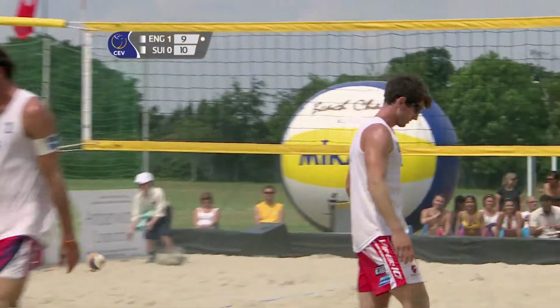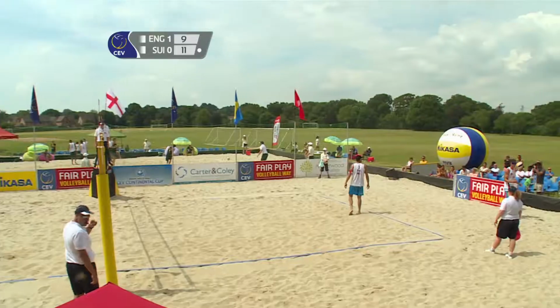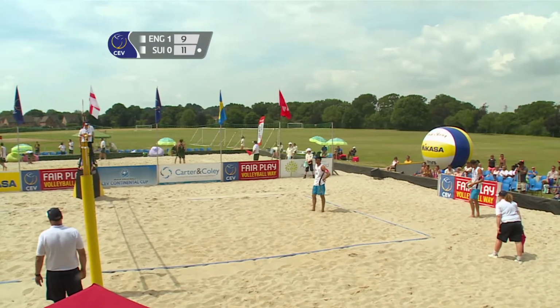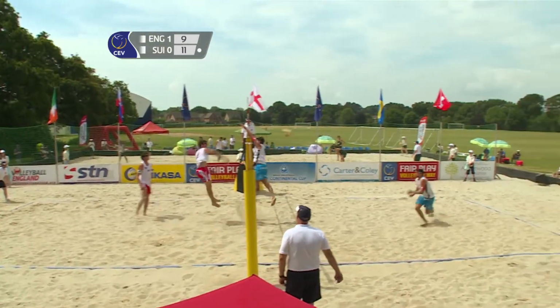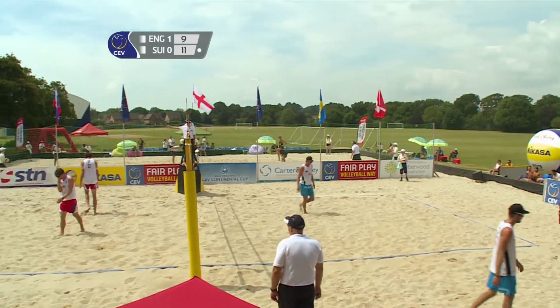Mats Kovac just negotiating the block of Chris Gregory. It's quite an obstacle to get over and round, isn't it? So these shots from Switzerland have to be very precise indeed. Well, again, Jake Schief is the target. I'm not sure about this serving strategy from Switzerland. And he's punished them with another crunching spike.